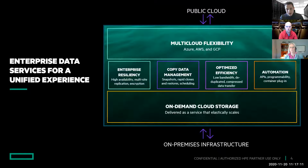GCP or Amazon or Azure, they don't offer those same SLAs as you would if you were investing in an HPE or an EMC or solution on-prem for storing your data, right? Copy data management. How do I make copies of my data, place it where it needs to be, do it efficiently, and have it not cost $1 million to do it? Again, we're used to being able to do that because we have solutions on-prem that are designed to do that. How do we get that in the cloud?